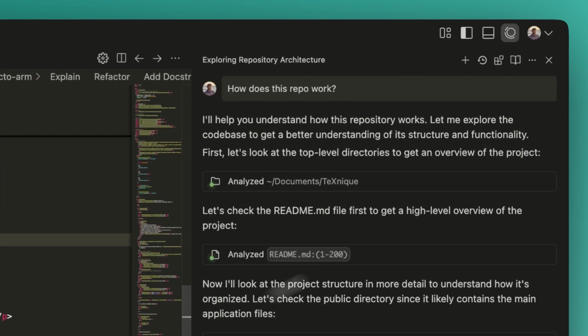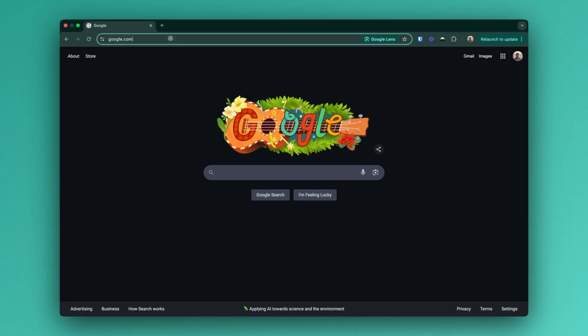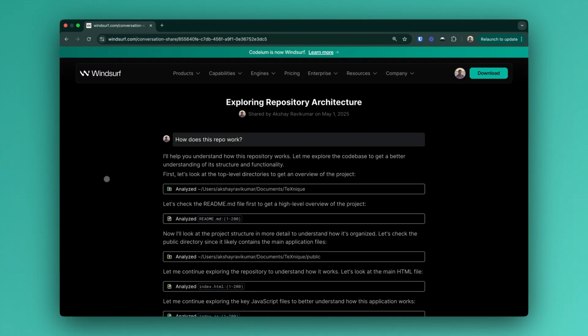Teams can now send Cascade conversations with a shareable link, making it easier to upskill team members, share helpful responses, and help drive adoption. It's a lightweight way to build internal knowledge and support more effective collaboration.